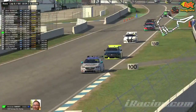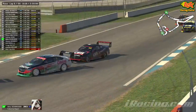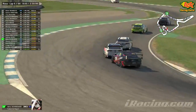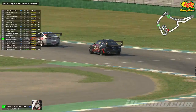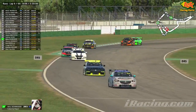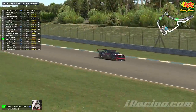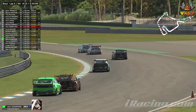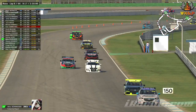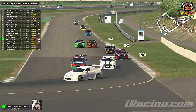Let's have a look through the field. We'll go to another Vets driver and have a look how he's getting on, young Michael Schroeder from Forked Up Esport. He looks like he's in a good little battle pack here as well. Starting to spread out a little bit, but sitting back here in 16th, so you're not too far from the lead four. Looking for a spot up the inside here. He's going to dive deep, hang on to it.